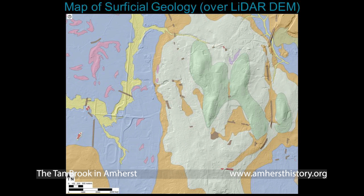What was it? Purple. Purple, that's wetland, I think. Those are swamps and wetlands, the purple. And there is a little swamp. Actually, there's two of them. There's one right up in there. That's the headwaters for the Mill River up in here. That little swamp going out that way.